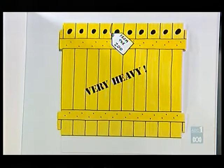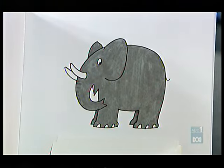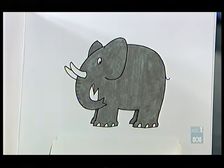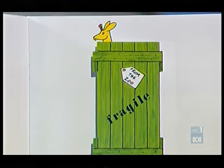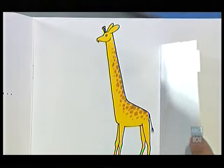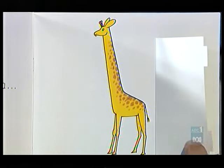The story today is called Dear Zoo. And it goes like this. I wrote to the zoo to send me a pet. They sent me an elephant. But he was too big. So I sent him back. So they sent me a giraffe. He was too tall. So I sent him back.